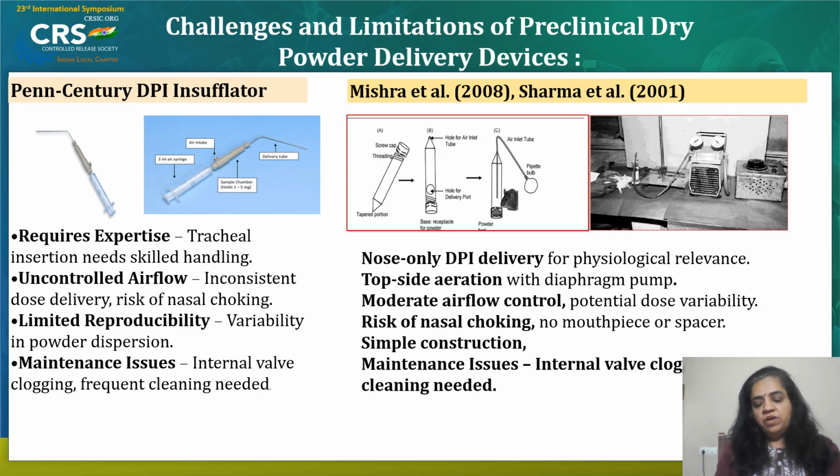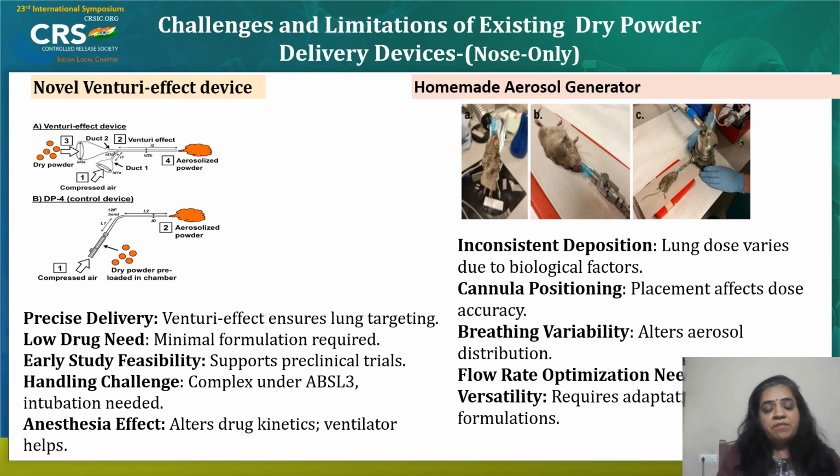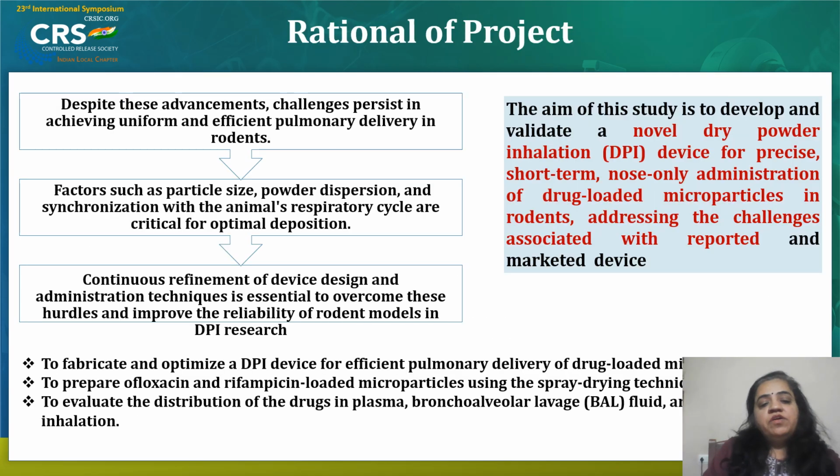Now, various kinds of nose-only devices are reported in the literature as well as available in the market. The first kind, the traditional devices, has the major concern of uncontrollable airflow, while the second type has the issue of clogging of the devices and cleaning. The third kind of device demands complex handling. The fourth type has the issue of inconsistent deposition in the lung, as well as breathing variability. Despite these advantages, challenges persist in achieving uniform and efficient pulmonary delivery for animals.